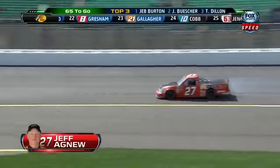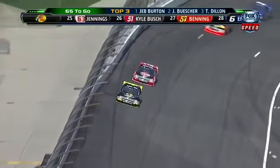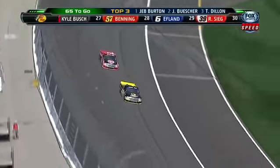Yeah, get it down below the line. Below the line. We just blew it right front. They made a lot of contact with the outside wall, hard contact with the outside wall.